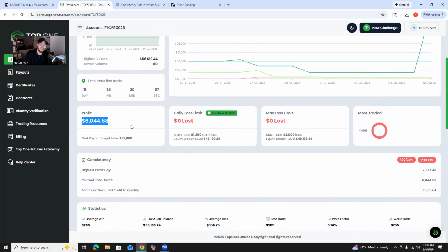This is like the most annoying thing ever. I made 10 times the amount I was supposed to in the given day. Bro, what am I doing, man? Damn. Anyways, let me get back to this. So because I made 10 times that amount, I now need to add $36,667 in profit to get a payout.